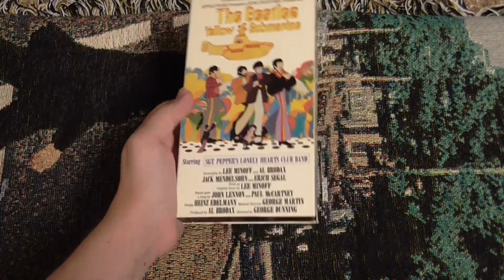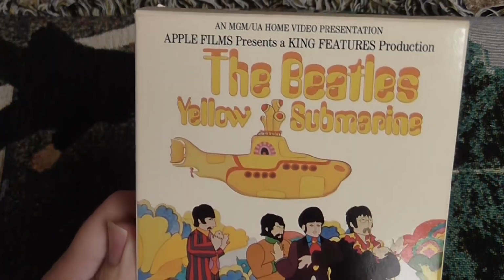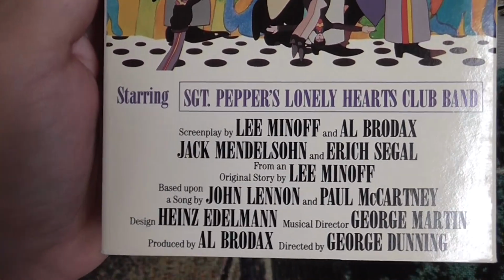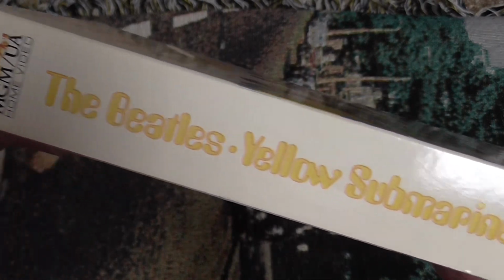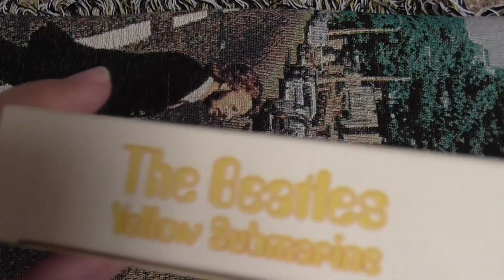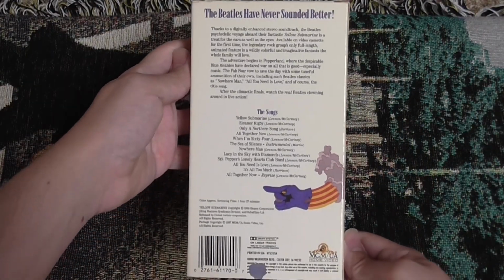And here we have Yellow Submarine. This is the first VHS release of the film, which also came out in 1987. This also has credits on the front, much like the Help VHS cover, but it's on MGM United Artists Home Video, not MPI. The interesting thing about the original video release of Yellow Submarine is that it contains what is known as the North American cut of the movie.